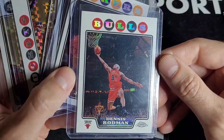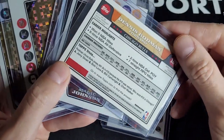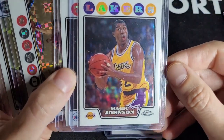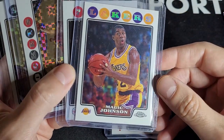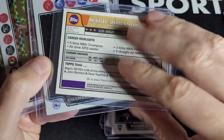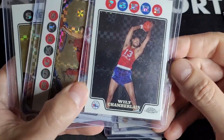Rodman's not quite centered, so it's in like probably a 9, all things considered. Refractor. I don't have this one. The 9s go really cheap, so I think it's just maybe not the best picture of him. Refractor. He had some orange refractors too. I'm just not that big into him.